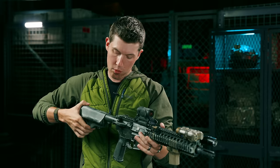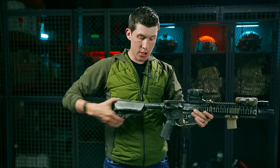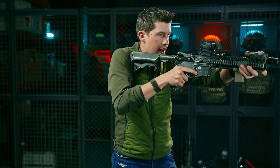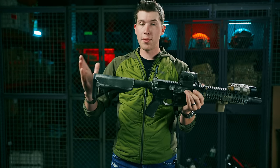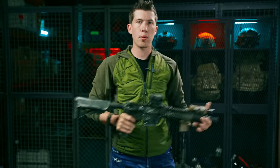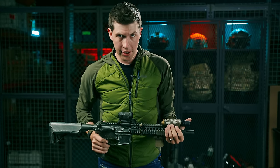You might want to click one click in if you start wearing a plate carrier or body armor. You might decide you want to run it all the way out just because you have a shorter gun and you want to have your arm extended out a little further. And that obviously won't be a problem. I'm typically around all the way out or one click in, and that relieves a lot of tension from the hand and allows me to work that trigger really fast. So if you want to shoot fast, sometimes it is about your body mechanics on occasion.